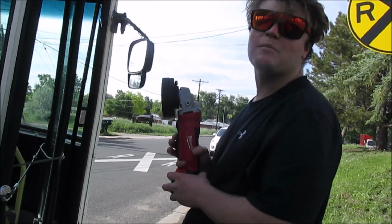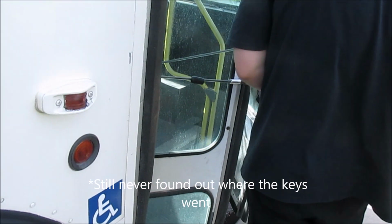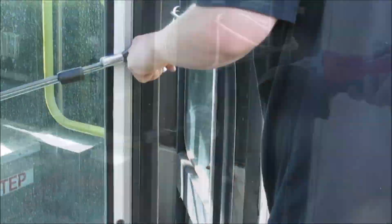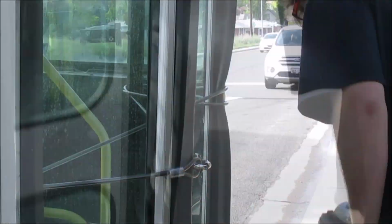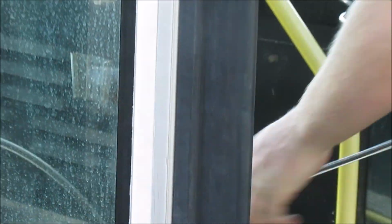First day, got the bus locked and already lost the keys. Got it.